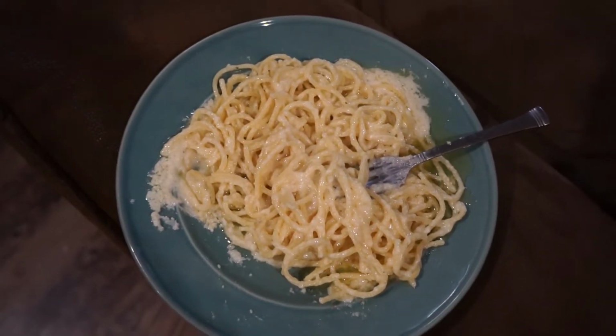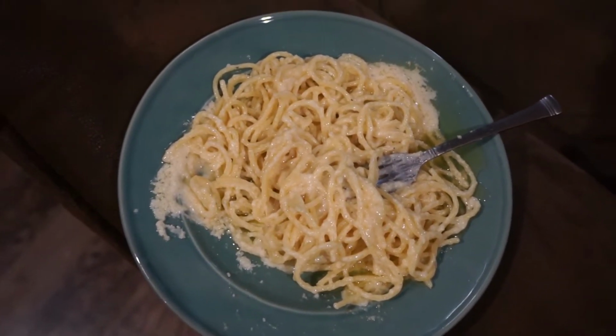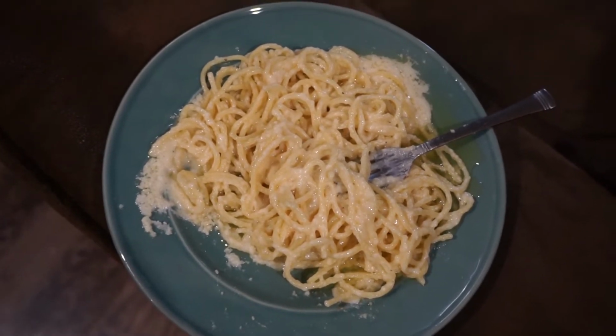Well, this is really going to test the foundation on my chin. We'll see if I have any left. I'm gonna do the wrap up on my vlogging camera just because it's quicker.